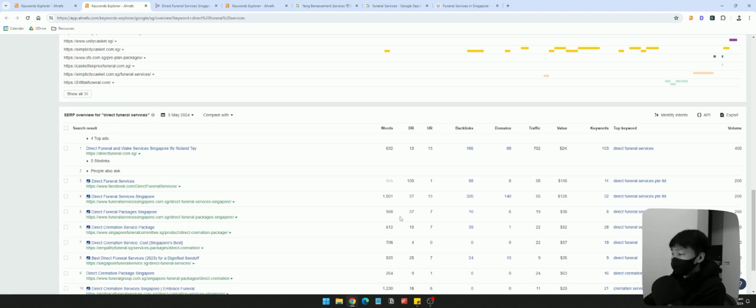Okay. So this may or may not work, like I mentioned, because they could be getting traffic, and people could be typing in direct funeral services looking for the services and not the brand, right? But this is an indication that is telling me that highly likely people who are typing in direct funeral services are looking for the brand, because it's occupied by, firstly, the brand, and secondly, this is another brand asset, right? So that's one assumption I have currently.